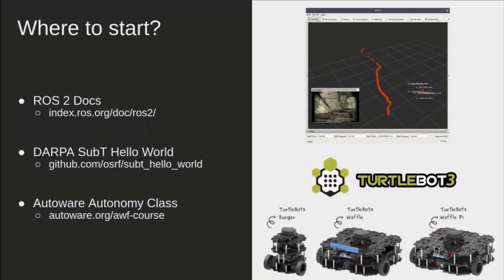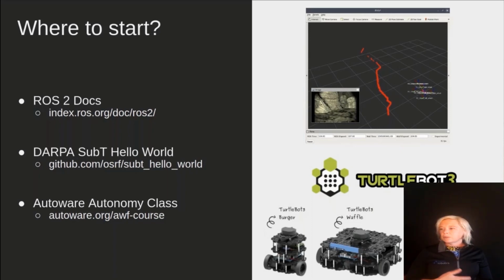If you're just starting out, here are a couple of resources that I think are probably the best resources for ROS right now that are available on the web. First and foremost, if you want to learn ROS2, the ROS2 docs, as I posted before, index.ros.org/docs/ROS2. We've been working with DARPA recently for the Sub-T Challenge. DARPA has been kind enough to help build a set of Hello World tutorials with a full simulator that walk you through the process of setting up a robot, building perception systems on that robot, using the sensors, using the nav stack, basically building a fully functioning autonomous mobile robot all in simulation. And it's a really, really good resource for those who want to learn.